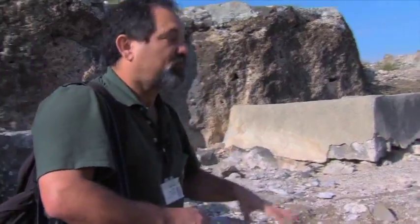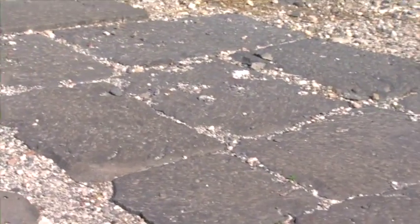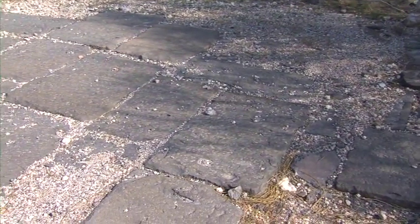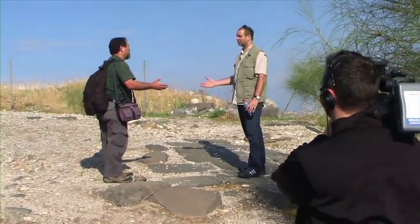So the cistern's below here? Not here, in the city. In the city. This is the street level. This is a 4th century original street? Original, no one touched it. Wow. You walk where the people in the 4th century walked. Christian influence, Byzantine? It's Byzantine time, period of time.